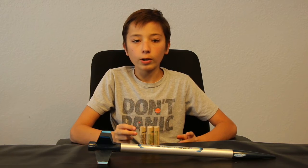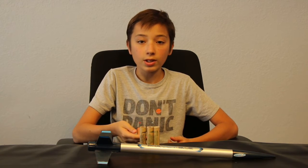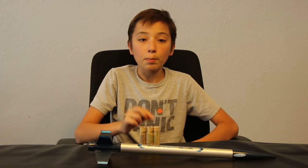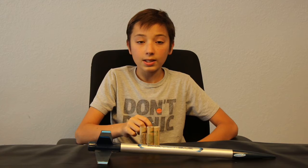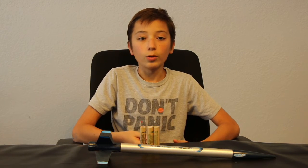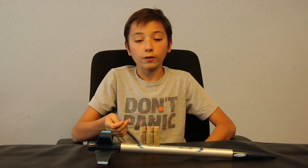Now, you might be wondering, does the A8 engine actually produce more thrust than the B6 or C6 engines? And the answer is yes, it does. But because the B6 and the C6 engines have more fuel, they'll burn for a longer time, which results in a higher total impulse, and as a result, your rocket flying higher.